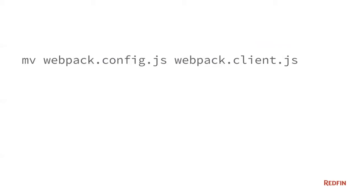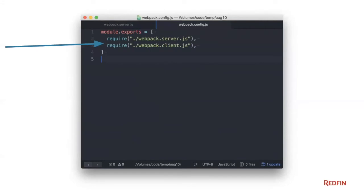You also then take your original file, which was called webpack.config.js for the client, and move it to webpack.client.js because it's a much more clever name. And because Webpack wants you to have a file called webpack.config.js, in this case, we will create it. The only thing it's going to do is point to those two separate Webpack configurations that you created. If you run the Webpack tool, Webpack understands this array. It knows that it's supposed to build both of them and put the output in the appropriate places, things like that.